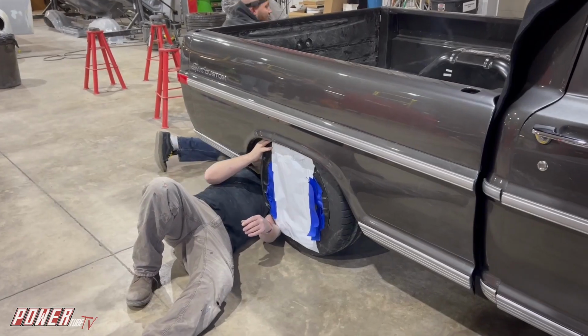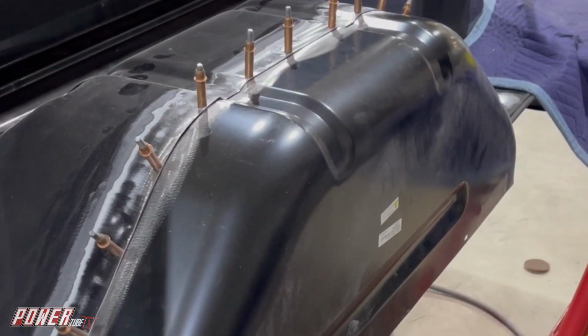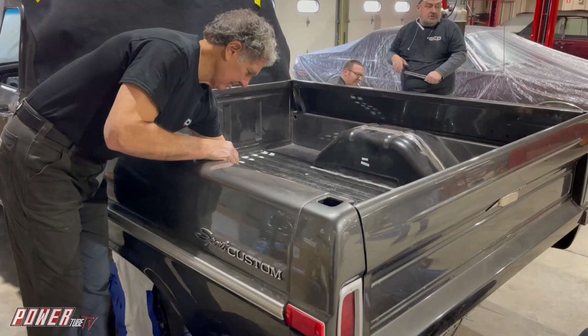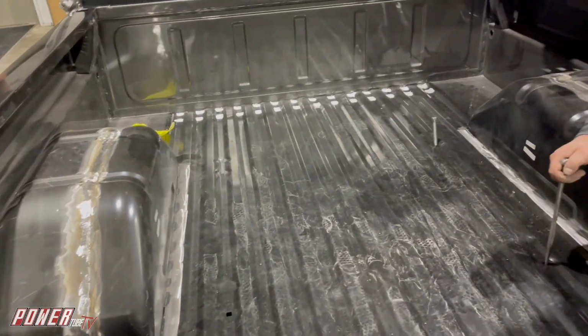We've made quite a bit of progress on our 72 F-100. Bob and Dan made quick work of getting the bed floor in. They cut the wheel wells and they tubbed that out. So all of the welding is done. All of the grinding is done. We've actually undercoated the entire new part of the bed plus up inside, just to make sure everything's cohesive.